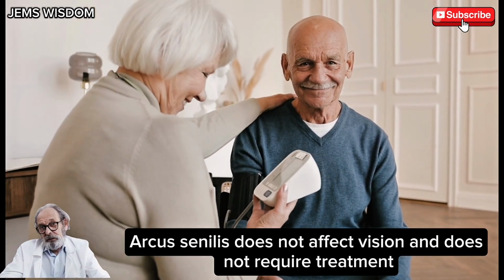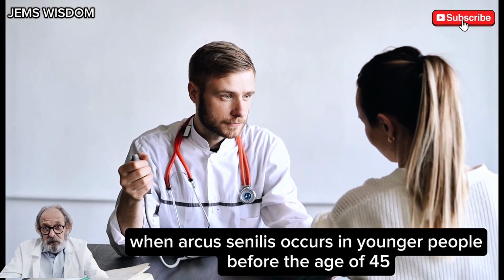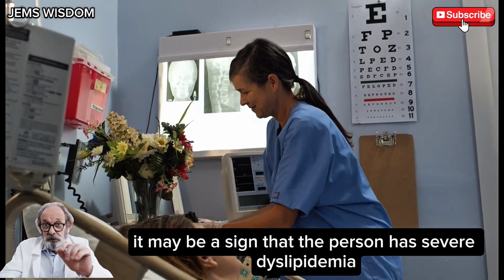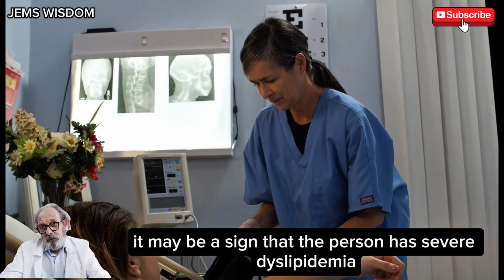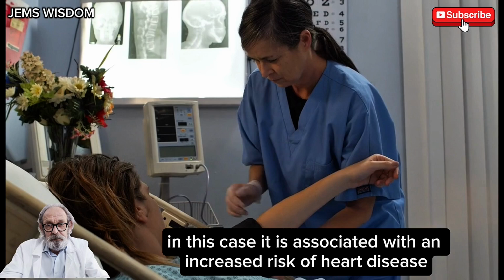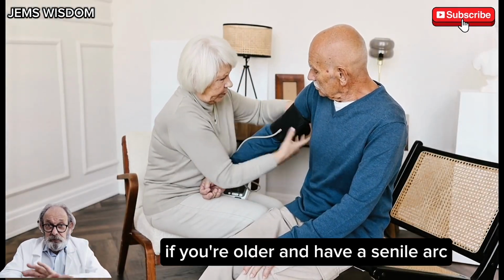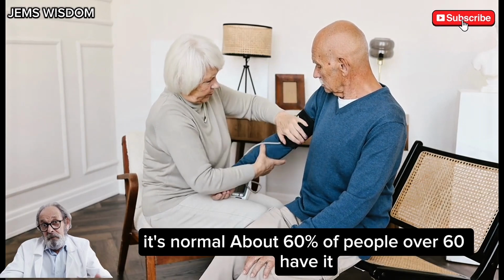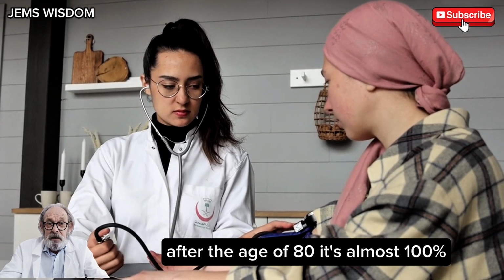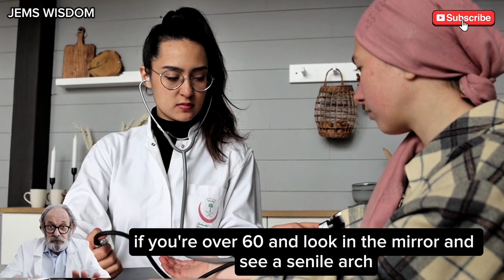Arcus senilis does not affect vision and does not require treatment, but there is a catch. When arcus senilis occurs in younger people, before the age of 45, it may be a sign that the person has severe dyslipidemia, very high cholesterol and triglycerides. In this case, it is associated with an increased risk of heart disease. If you're older and have a senile arc, it's normal. About 60% of people over 60 have it. After the age of 80, it's almost 100%. So don't worry if you're over 60 and look in the mirror and see a senile arch.